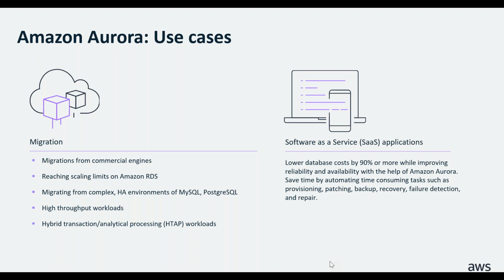Customers want to eliminate expensive database licenses, and with the enhancements the Aurora platform provides, we match and exceed the performance of many commercial engines. Migration from complex, highly available environments of MySQL or Postgres is another. With our operational automation and scaling capabilities, Aurora is an excellent choice for those who want to focus on the application and data and not worry about their database.